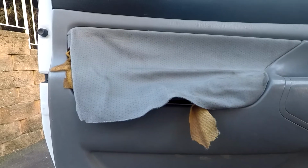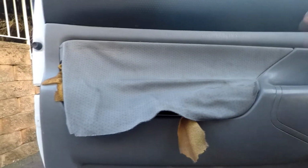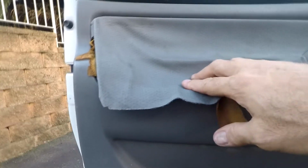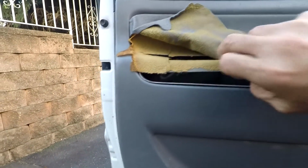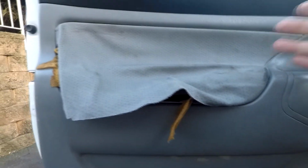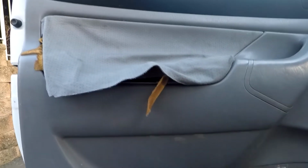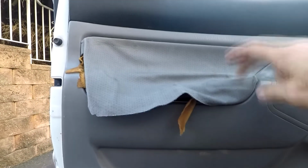I'm not sure if it was all the Tacomas, but maybe this base one had this problem: you would put your arm on here, and over time this plastic would dry out and crack, and then you're stuck with this. So you had one or two options. You could either go out and buy a whole new door panel, or get this repaired.